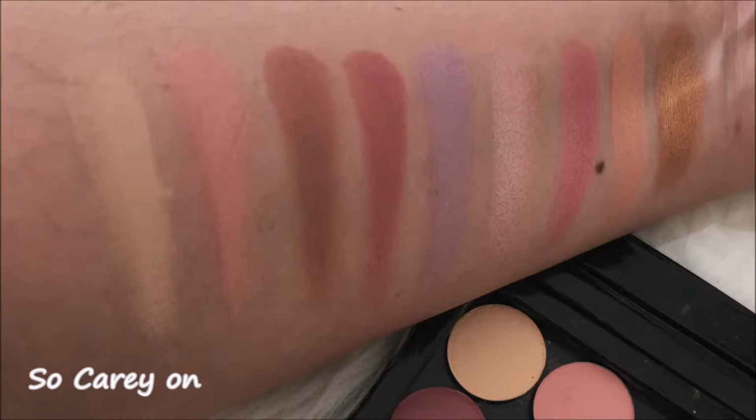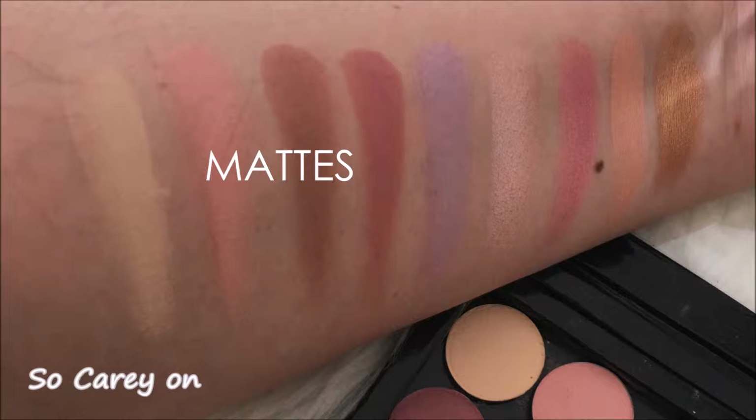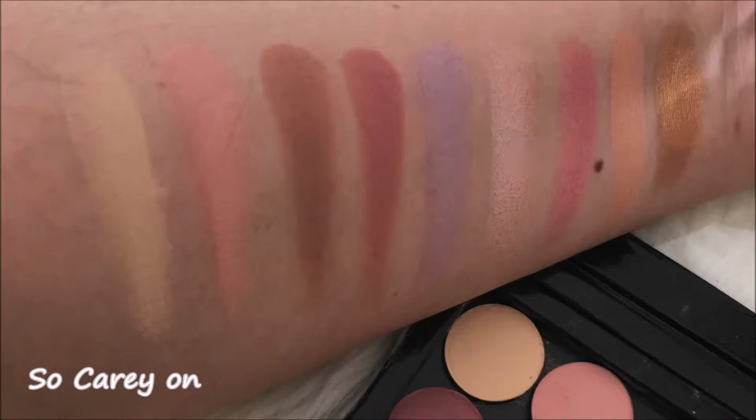Those are the swatches of all 9 of the shadows right there. This is the mattes, and this would be the shimmers. They're just really pretty, and they perform really, really well. I've been using them now, I think, for almost a week. As of right now, I've used all of the shadows, but I want to really get some good use into them before I give you my final thoughts.